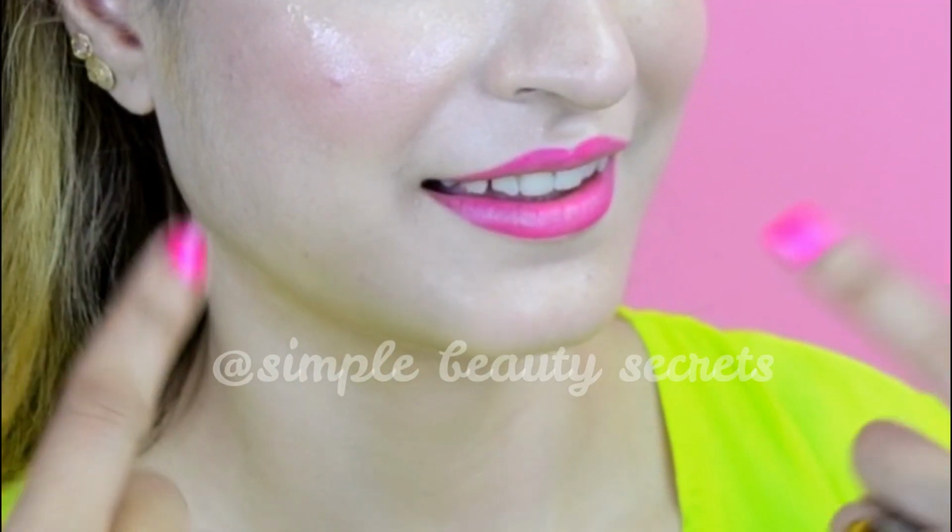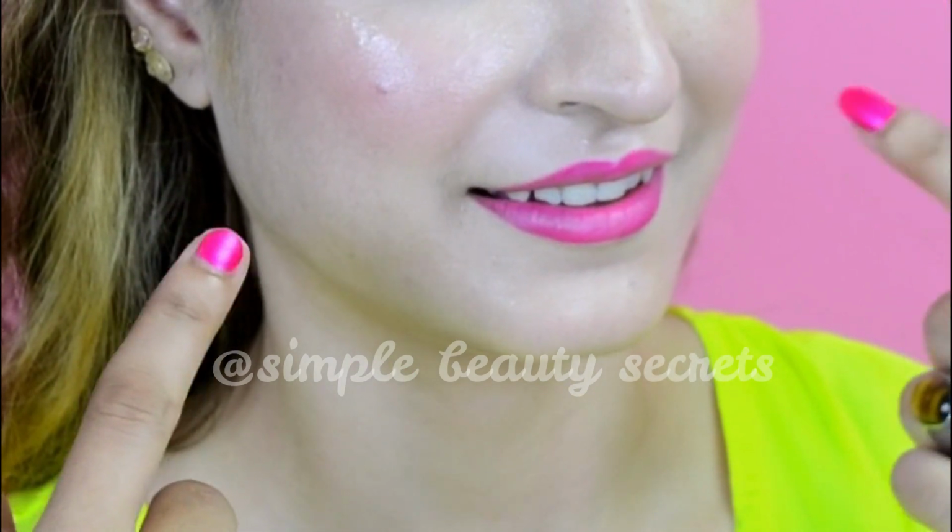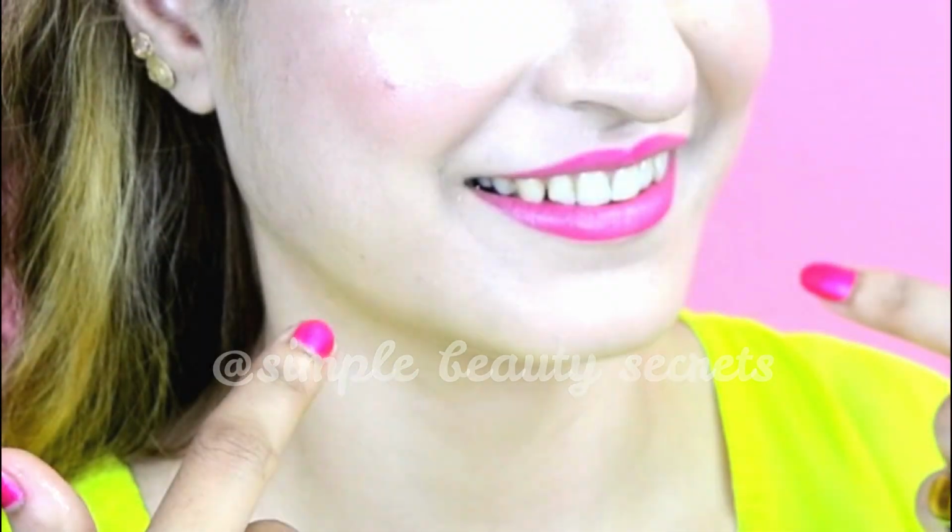Leave it on your face until it dries completely. Then wash it off with water. Use this remedy twice a week and you will see a remarkable difference.